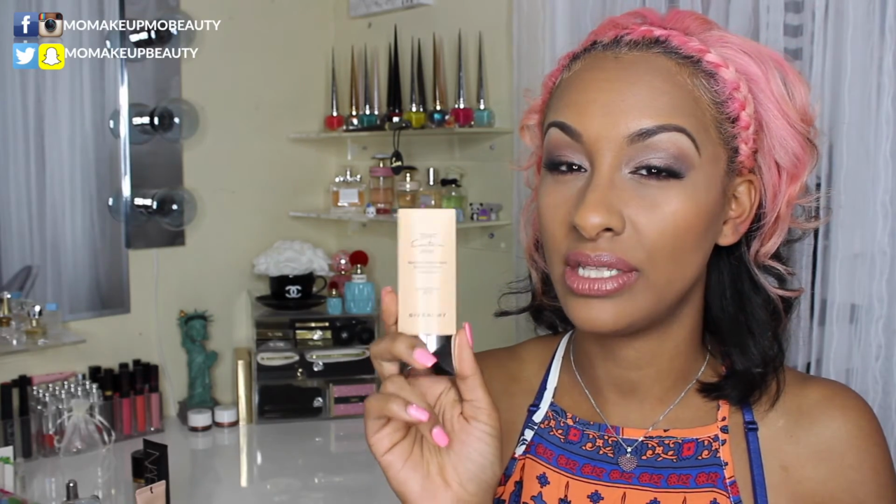Let's talk about product design and functionality. This comes in a tube that you twist. It's a little messy, but whatever, it's okay. Color selection for the Givenchy line is okay. I do have the darkest shade and it's not that dark. That's the only thing. It doesn't go darker than this. So if you're darker than me, I'm sorry.